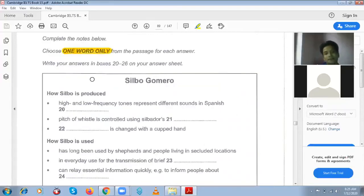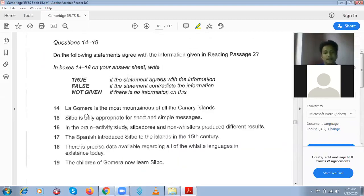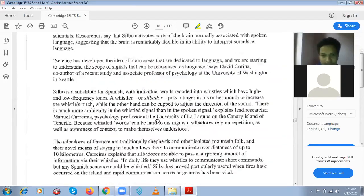Here we have been asked to write one word only. Then, high and low frequency tones represent different sounds in Spanish. The keywords here are high and low sound. And here, La Gomera is the most mountainous of all Canary Islands. This is the name, and it says the most mountainous of all. Of all the, this is the main controlling idea: comparison. Silvo is only appropriate, and only is the controlling idea, only for short and simple messages. Okay, let's continue the reading passage.